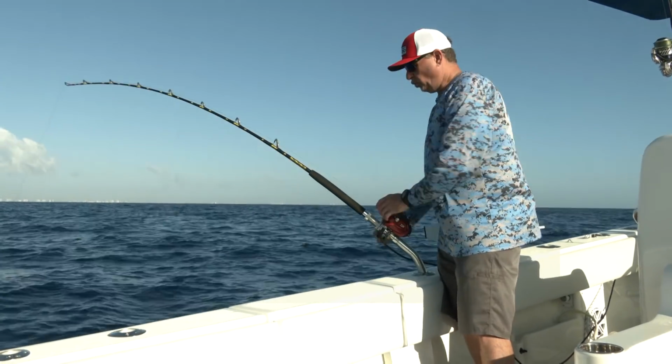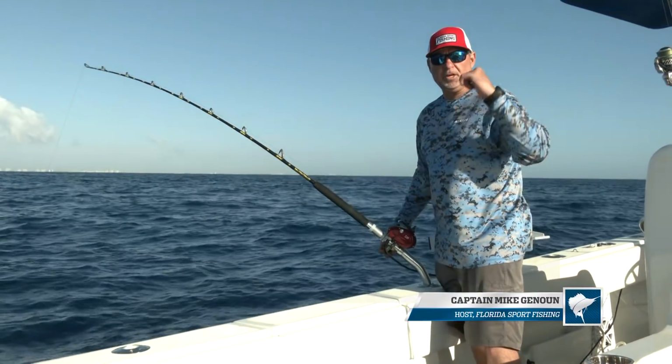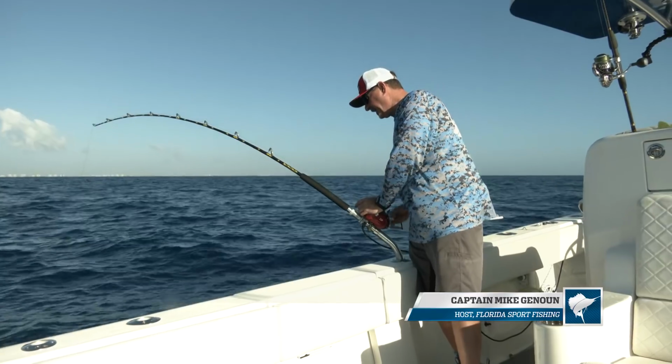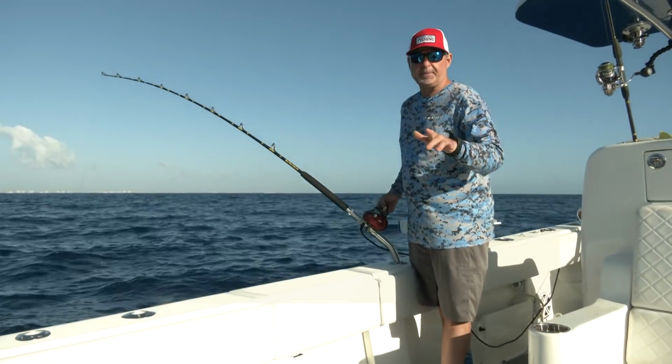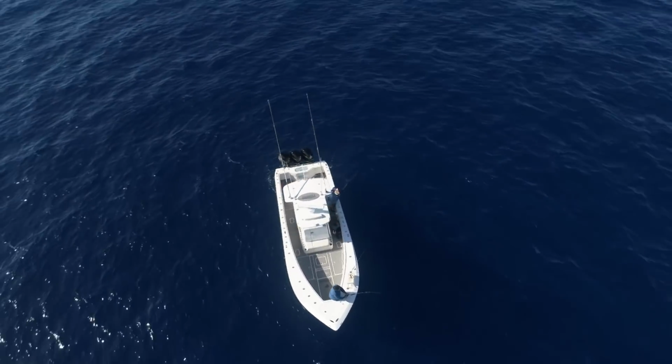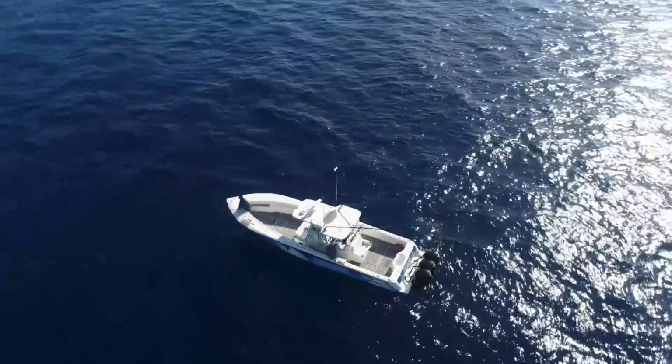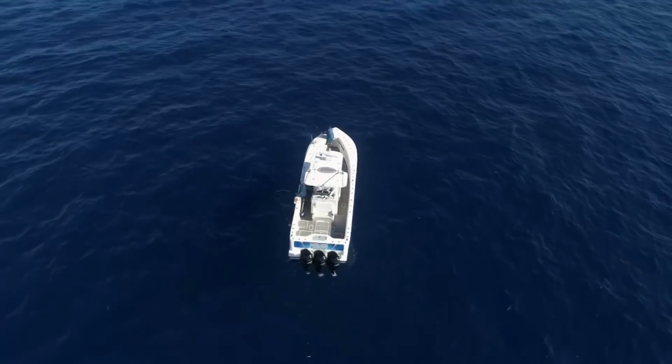Hey guys, welcome to Florida Sport Fishing TV. I'm Captain Mike. We've got Captain Carlos up in the bow of our Mercury-powered CV390Z. We are going to be spending the day deep dropping for golden tilefish. That's our mission here today. We've got some pretty decent conditions. They're going to fluctuate throughout the day, but we'll deal with it.